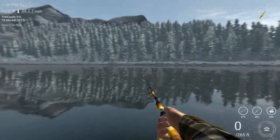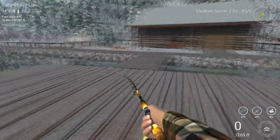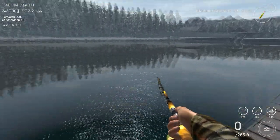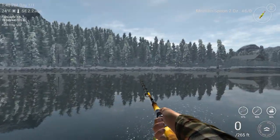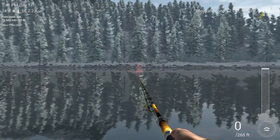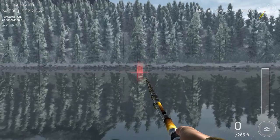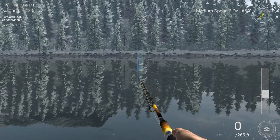Now, when I was here the first time, I used to cast straight from the middle of the dock, right about here. And I don't know if you can see it over there, but most of those trees over there, they have like snow on them. Well, this one right here doesn't have as much snow, and that's the one I always aimed for.